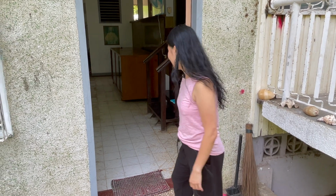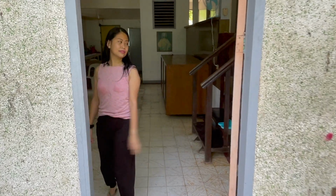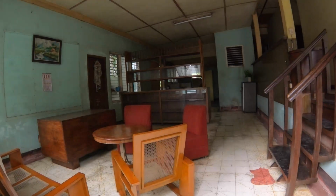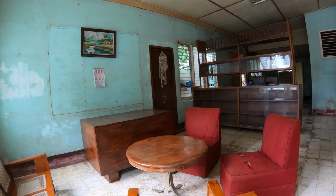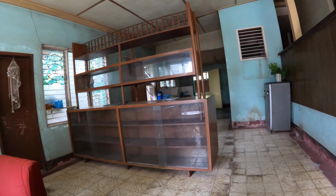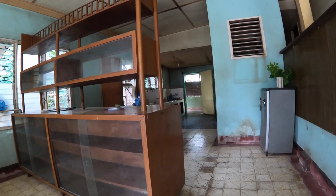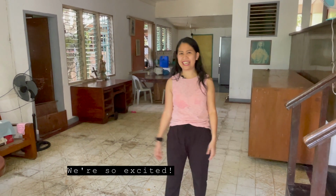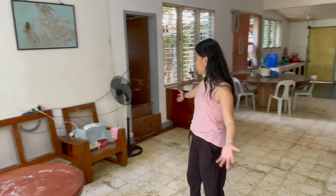So, come on inside. Here it is. I'll just put a clip here of when we purchased this 4 years ago. And what it looks like now and what will it become. Sobrang excited kami. So here's our living room here.